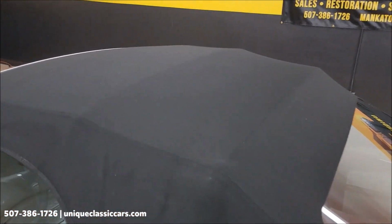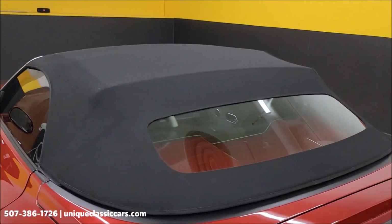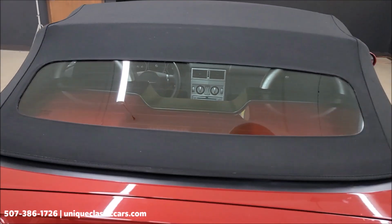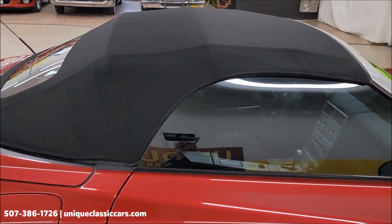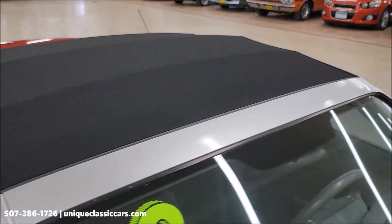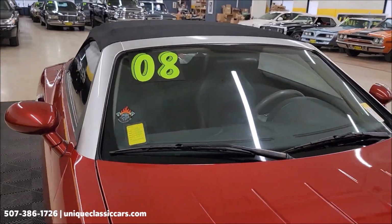This is a black fabric. I have not noticed any discoloration really anywhere to it at all. No rips, tears, holes. Glass rear window with defroster. Nice tight fit. Passenger side window also up. And as you can see, that fits nicely around to the front of the passenger side. Looking good. No surprises on the top.